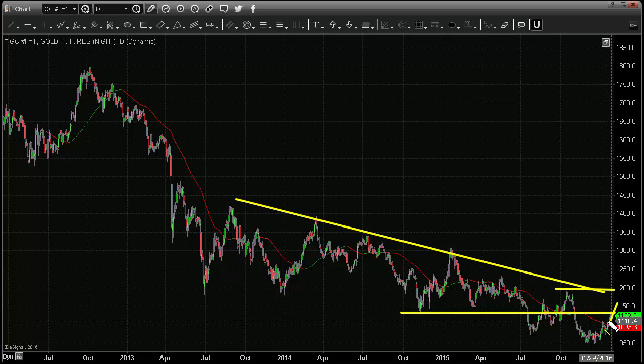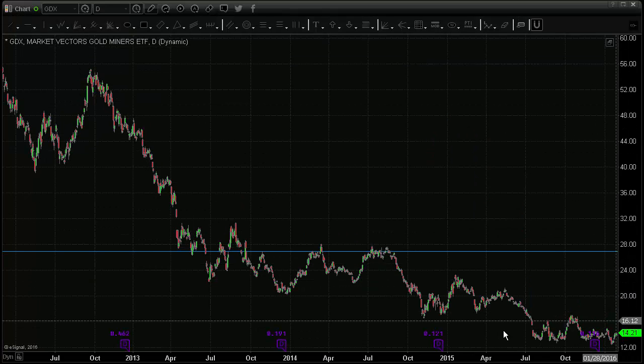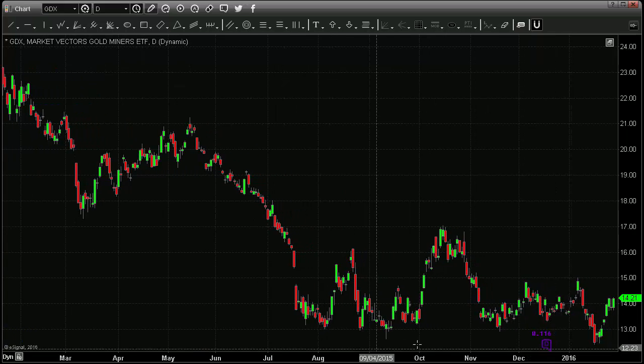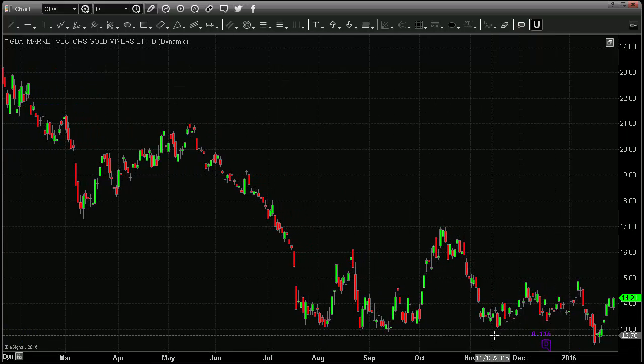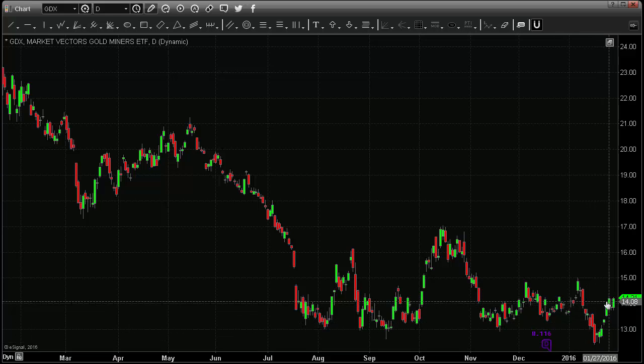So we are starting to see some life in some miners. Miners, the overall basket, like the GDX, are stuck carrying all kinds of junky stocks that are kind of holding it down. But there are some stocks that have had huge moves in the last week. Some stocks are up 20, 30, 50% in a week. Of course, miners are trading right through resistance here. They broke down and they've popped back up.